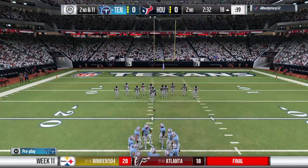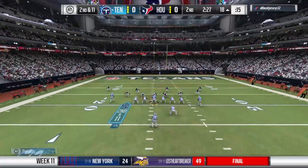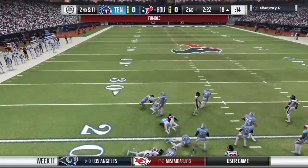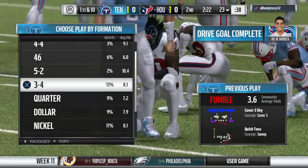And here comes play number 6 on this drive. They come up in an offset I. Now they'll run it on the toss. And on his first carry, he loses the football. And his guys are going to get the football at the 23-yard line.